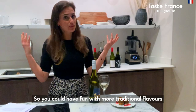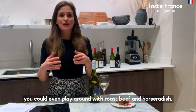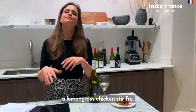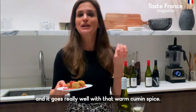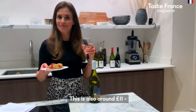So you could have fun with more traditional flavors like tartar sauce and fish. You could even play around with roast beef and horseradish. You could step things up a notch with a lemongrass chicken stir fry, or you can just do something really easy like what I did and have it with falafel and pomegranate, and it goes really well with that warm cumin spice. And this is also around £11.